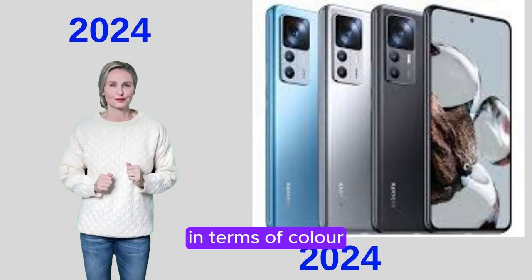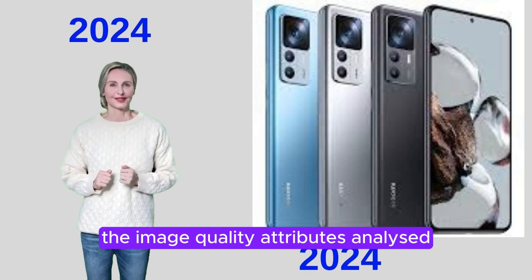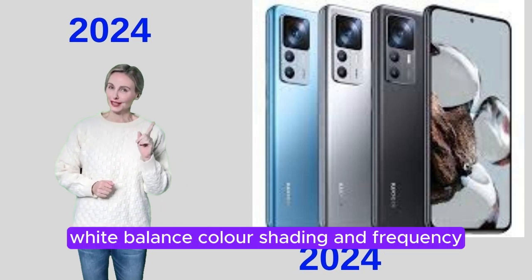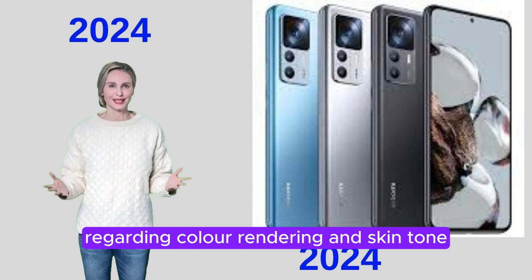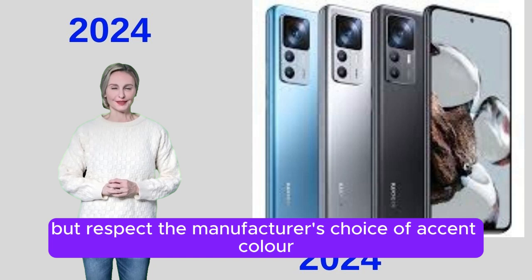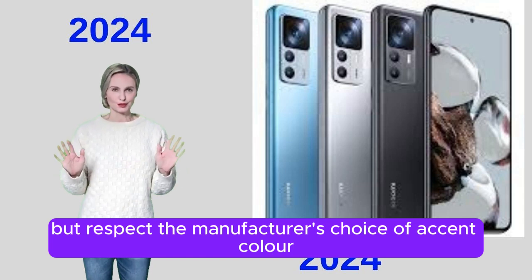Repeatability is also important because it demonstrates the camera's ability to provide the same view when taking multiple photos of the same scene. In terms of color, the image quality attributes analyzed are skin tone rendering, white balance, color shading, and frequency. Regarding color rendering and skin tone, we penalize unnatural colors but respect the manufacturer's choice of accent color.